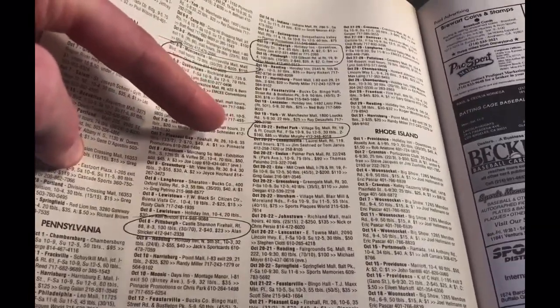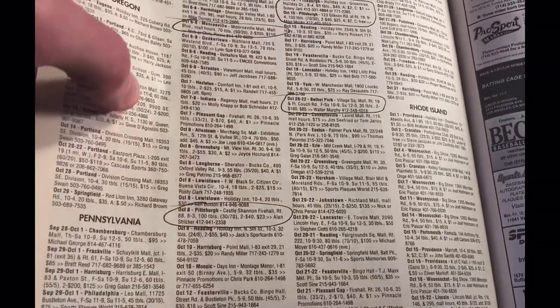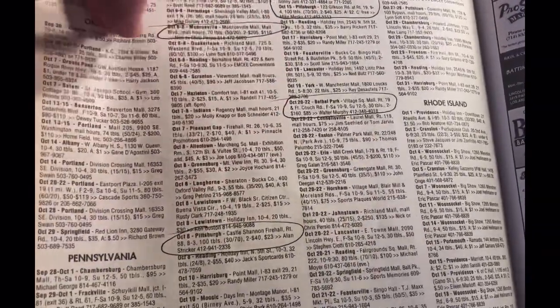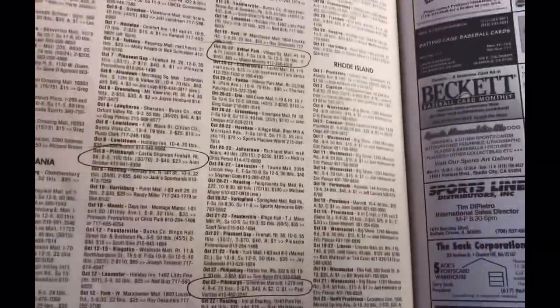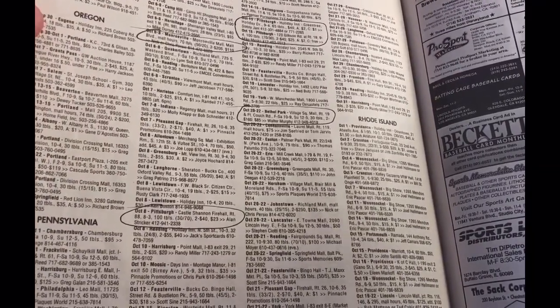So remember the Village Square Mall show? I'm sure most of you do not know of any of these places, but for me, it was really cool to go back and see that I had actually circled these and probably did go to most of those back in '95 because I was pretty into it. Still am. But really cool snapshot of the October '95 shows.